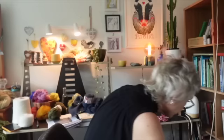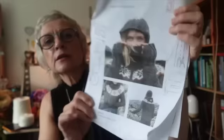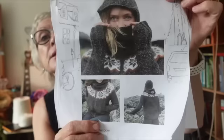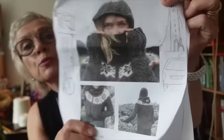So for those of you who've watched before, you'll know that I'm doing this Utivist in Plotulopi, which is a pattern by Laine Magnusson, who is an Icelandic knitter. I don't even know if she lives in Iceland anymore, but she has a Facebook page as well, if anybody wants to have a look at that. And so I'm doing this jacket. What I must say is I think I've made it too small, but well, if it's too small for me, it'll fit somebody, that's all I know. But I'm going to finish it off anyway, because look how that hood fits on that woman. My hood doesn't fit like that, but I can show you what the hood looks like.